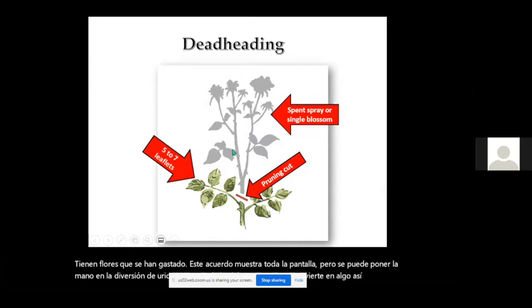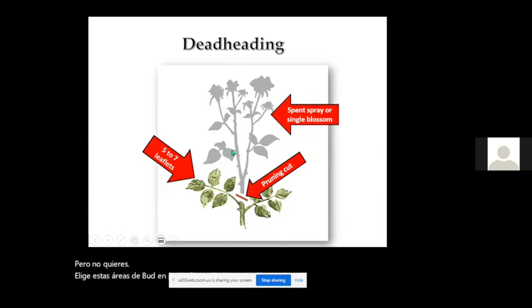And down below those, you're going to have your leaves growing out of those canes, but you don't want to pick these particular bud areas for your prune, because these have only got three leaflets on them. What you want to do is go down a little bit further, and you're going to find leaves that have anywhere from 5 to 7 leaflets growing out of the cane. And then you want to pick a leaf that has an outward facing bud eye.